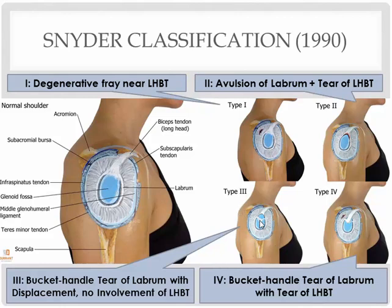In type 3, you will start to see the displacement of the torn end, looking like a bucket handle tear, almost identical to the bucket handle tear of the meniscus in the knee. But the long head of the biceps itself is intact, still attached. And type 4 is very similar to type 3, but with a displaced actual tear in the long head of the biceps.